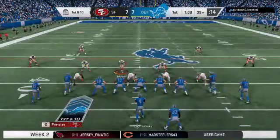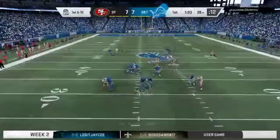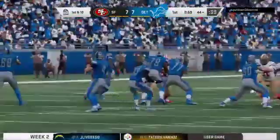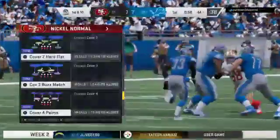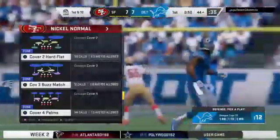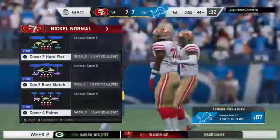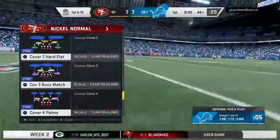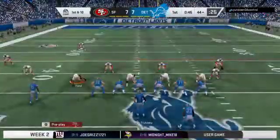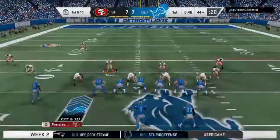Now Trubisky on first down. Completing it here to Marvin Jones. He'll get 17 that time, and the Lions have a first down. That's another Detroit Lions first down. First and 10 at the 44-yard line, so from inside Niner territory now.